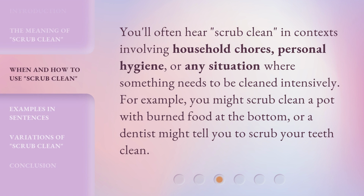You'll often hear scrub clean in contexts involving household chores, personal hygiene, or any situation where something needs to be cleaned intensively. For example, you might scrub clean a pot with burned food at the bottom, or a dentist might tell you to scrub your teeth clean.